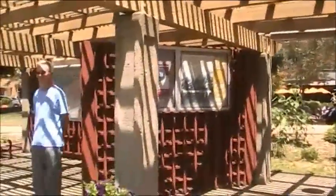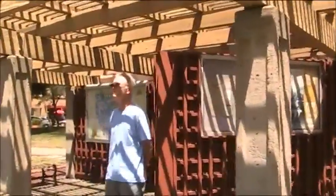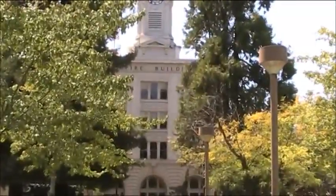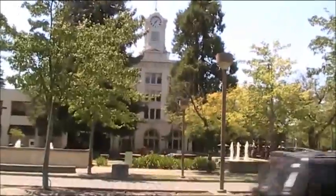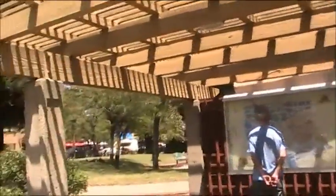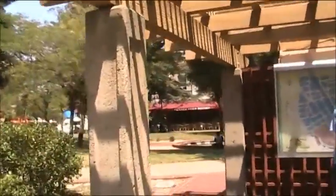The courthouses are long gone here. They've moved out to Administrative Drive. It's called the Empire Building there, very handsome. That's just a law office now. There are a lot of banks right here, probably 10 banks within this one block. So we'll make our way across the square here.